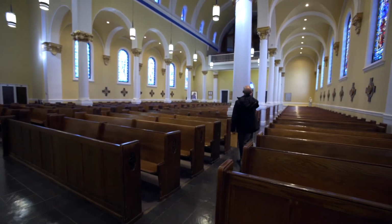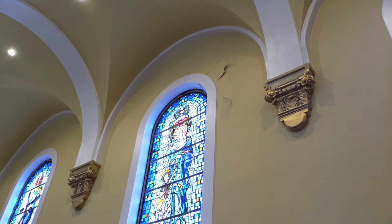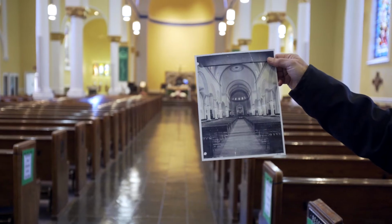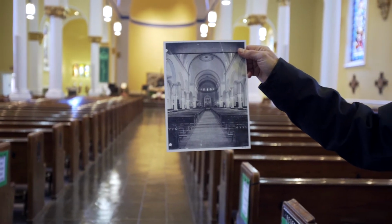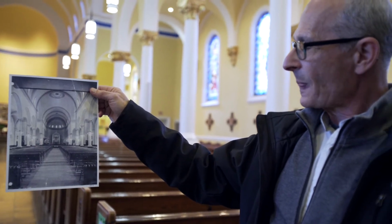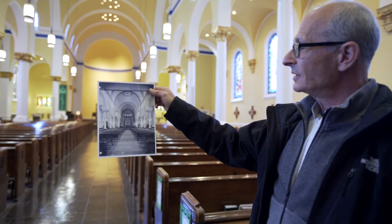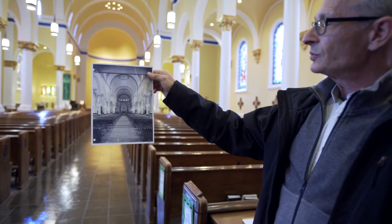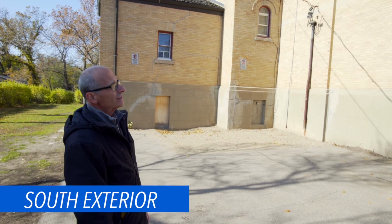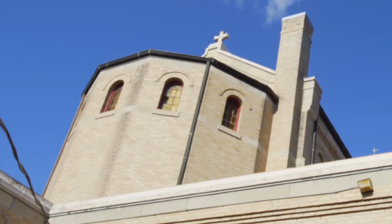This column is probably fared the worst. I recall in one rain, severe rain that we had, water was running down this column. I like to show people this picture. It's a photograph of the cathedral after it was opened, I think it was taken around 1917. You can see behind the altar area in the apse there were window openings. Those were closed off at some point in time. You can see the windows that were there, the original windows. They've been blocked in from the inside.